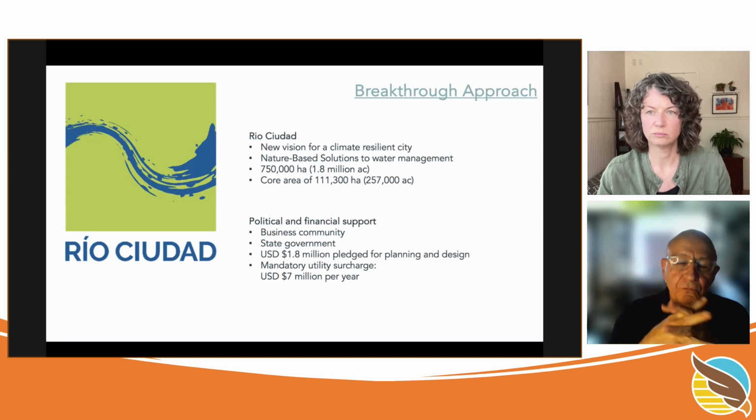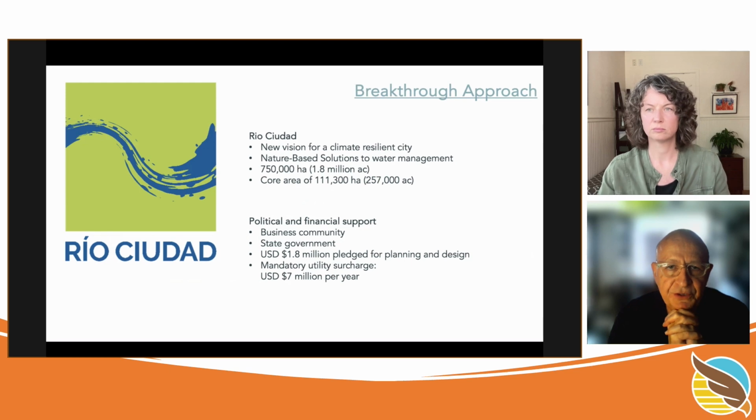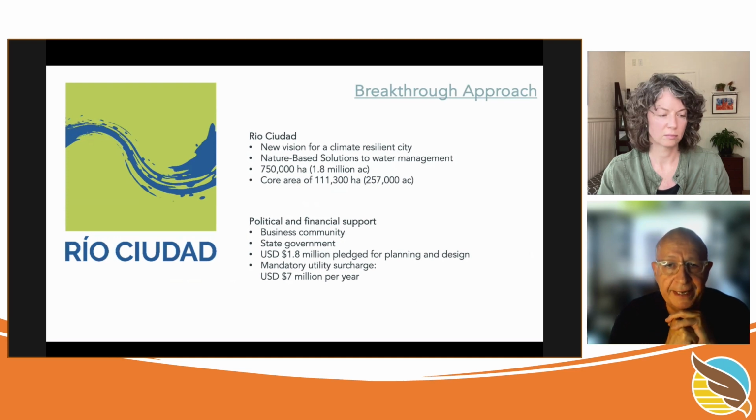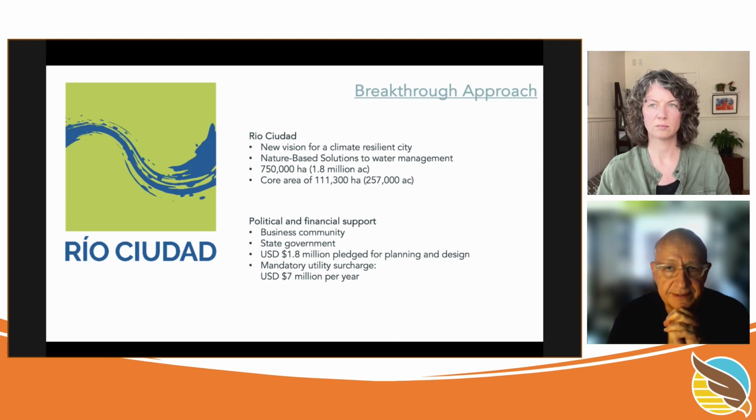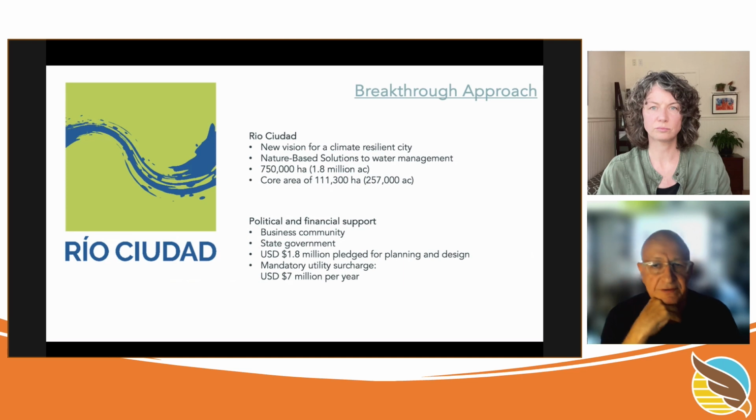So for the last 3 years, we have been working on a project we call Rio Ciudad, which is basically a river city. It's a new vision for a climate resilient city where nature-based solutions to water management are applied. As I said, our area of influence is 750,000 hectares, which would be 1.8 million acres. And the core area, the area that has to do mostly with the floods in Monterrey, is the sub-basin, which is 300,000 hectares, which is 257,000 acres.